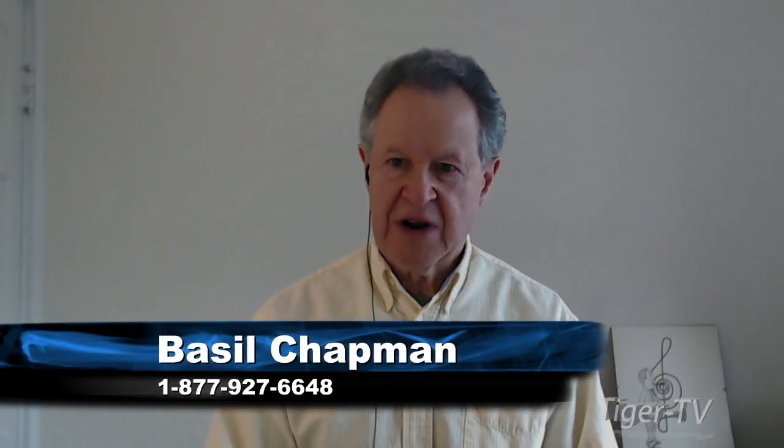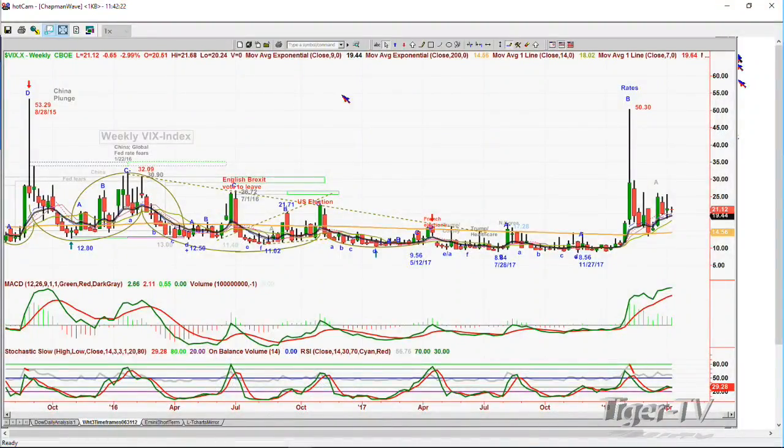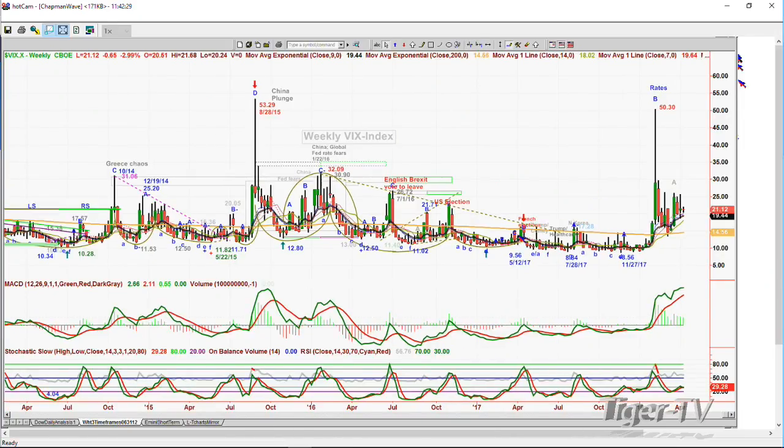Hi folks, we're back with Dan in Atlanta, and what we're really looking at here is a very long-term look at the volatility index weekly chart. And what you can see is that there was a cluster of higher highs above this orange line right here, the 200-period exponential moving average, back in the period going to late 2014 to 15. That's where the market pulled back as well.